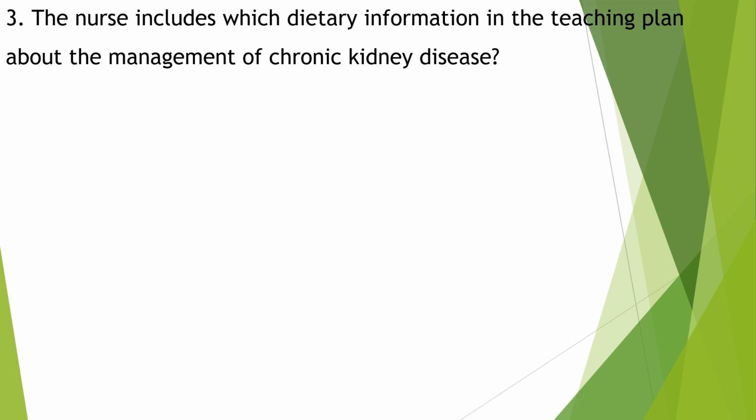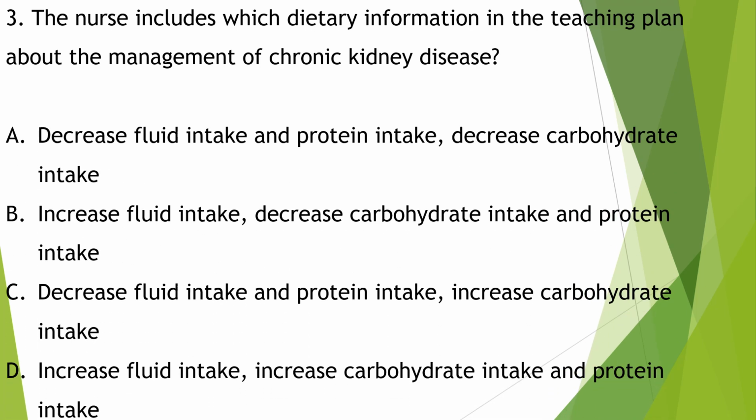The nurse includes which dietary information in the teaching plan about the management of chronic kidney disease? Decrease fluid intake and protein intake, decrease carbohydrate intake; increase fluid intake, decrease carbohydrate intake and protein intake; decrease fluid intake and protein intake, increase carbohydrate intake; increase fluid intake, increase carbohydrate intake and protein intake.